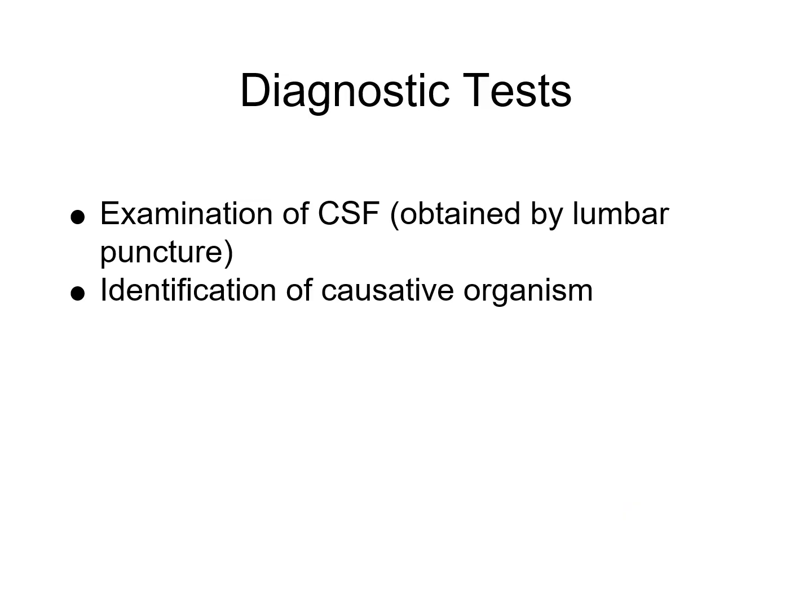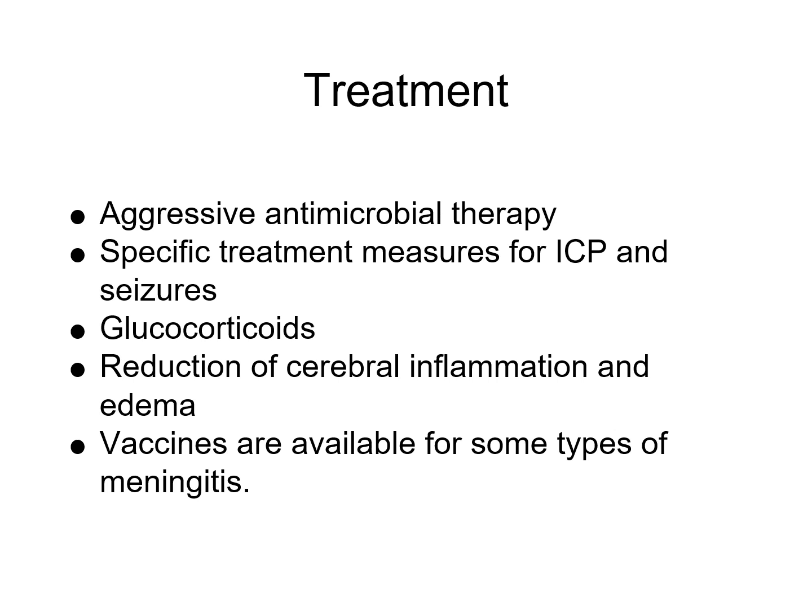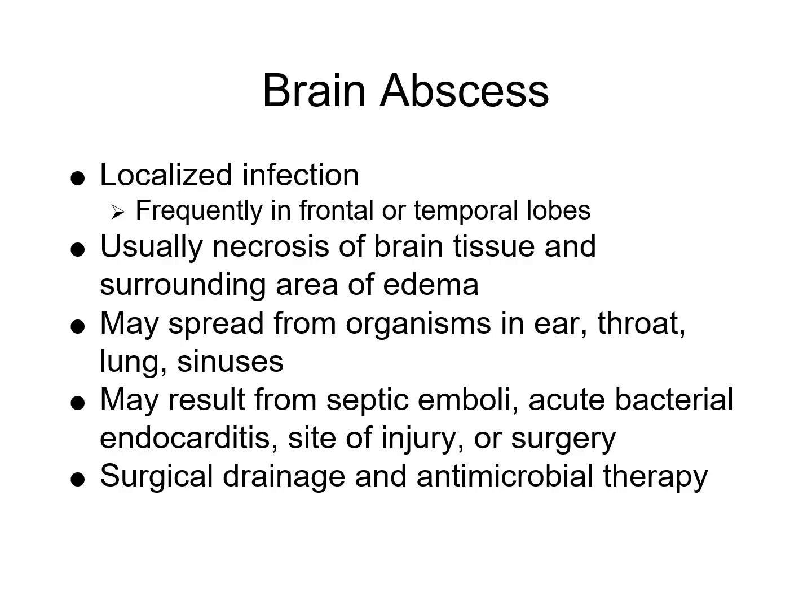We also will look at that cerebral spinal fluid from the lumbar puncture between L3 and L4. If meningitis is present, the cerebral spinal fluid pressure will be elevated. The fluid's going to look cloudy. It's going to have an increased number of white blood cells, and the causative organism in the cerebral spinal fluid or blood would also have to be identified. Treatment: antimicrobials, measures to monitor the ICP, steroids to help reduce any inflammation, and possibly vaccines for the meningitis.